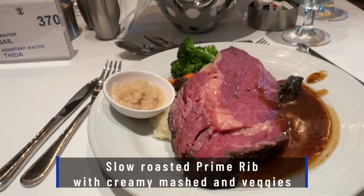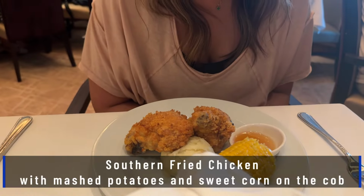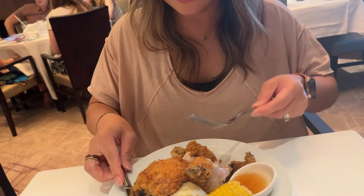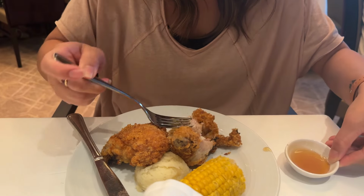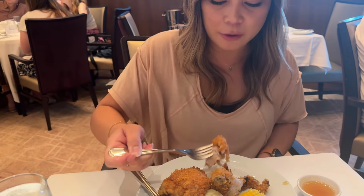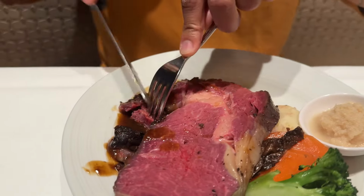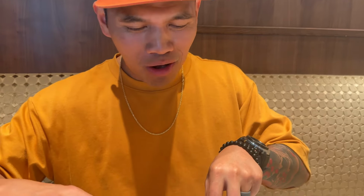Right, here it is, my prime rib, medium rare. It's the way I like it. And I got southern fried chicken. Fried chicken. All right, let's go. It smells good. Hot sauce. So it's only gonna be a big bite. Prime rib. Gosh. The way I like it. A little bit bloody. Very good. Melt in my mouth.